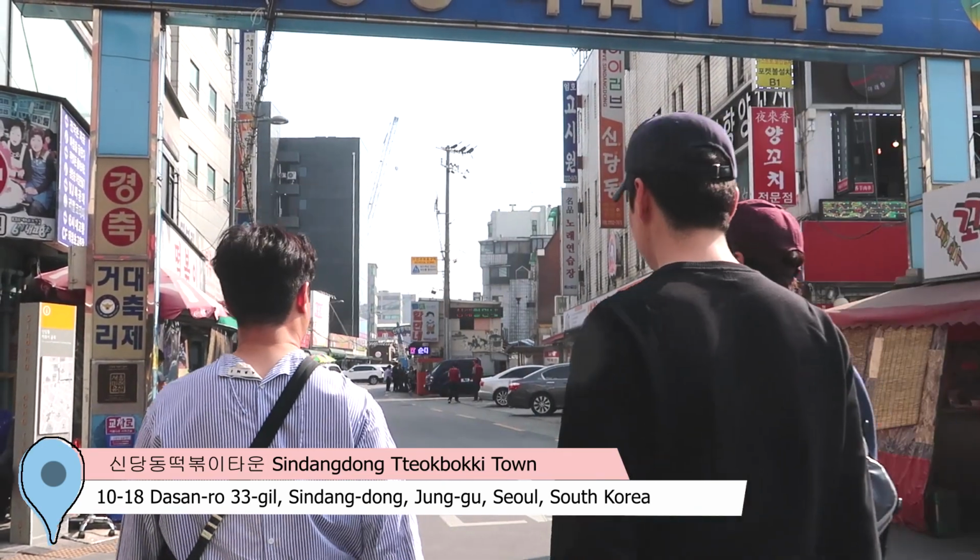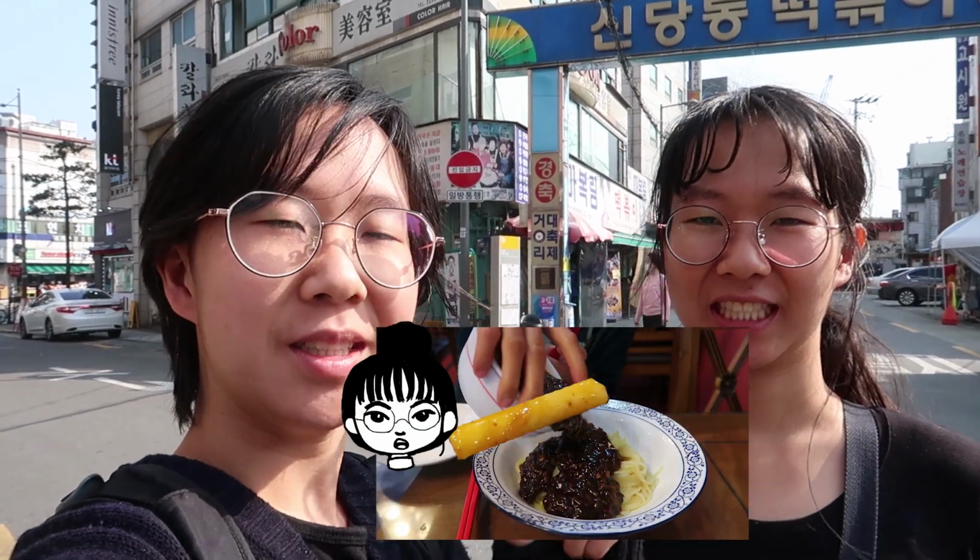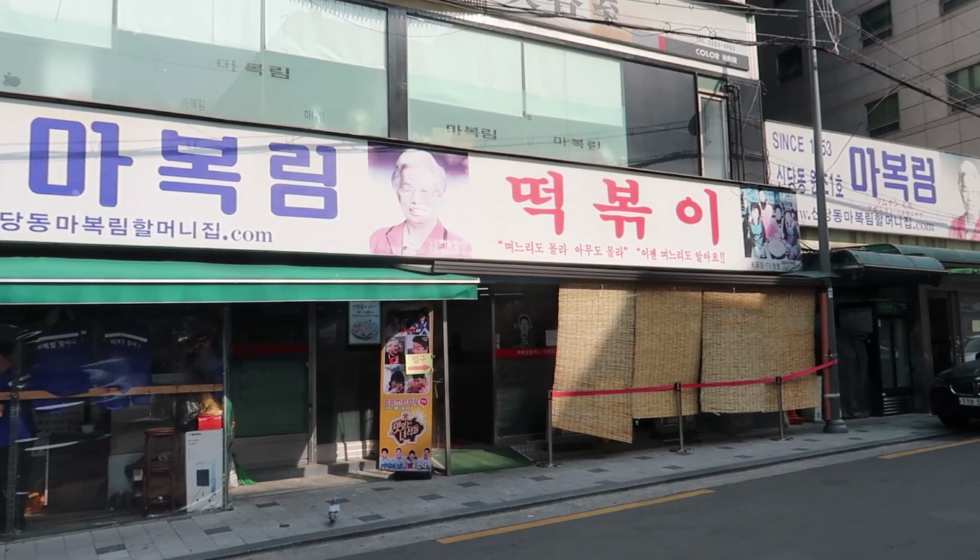The history is that one time a lady was making a meal for her family, and then she accidentally dropped the rice cake inside her jjajang. So she took it out and she ate it, and realized this is really tasty. So that's where the Jjajang-style tteokbokki is born. And because it was so popular, they opened up a whole bunch of them down the street. I think the original one is right here, Mabokding. But we'll see which one is more popular.